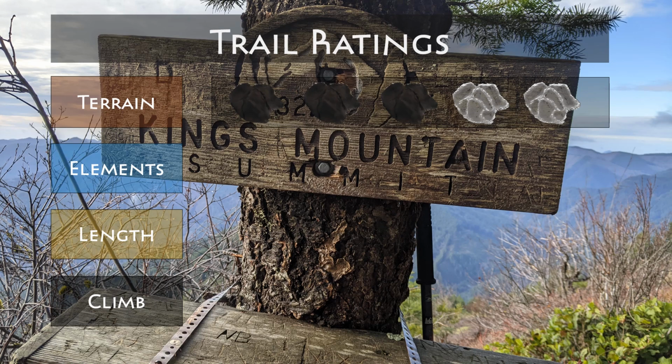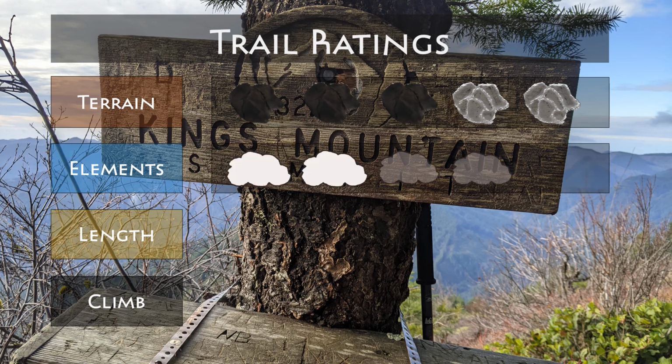No special environmental factors to consider other than the moderate elevation and a little exposure to consider for elements. The length and climb of this hike are both well above average, but not pushing the absolute limits for a day hike, so they rate 4s.